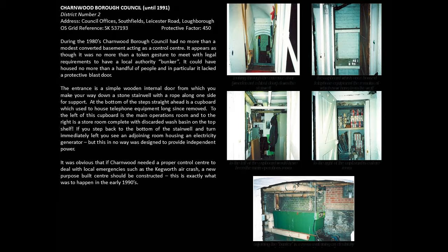The entrance is a simple wooden internal door from which you make your way down a stone stairwell with a rope along one side for support. At the bottom of the steps straight ahead is a cupboard which used to house telephone equipment, long since removed. To the left of this cupboard is the main operations room, and to the right is a storeroom complete with discarded wash basin on the top shelf. If you step back to the bottom of the stairwell and turn immediately left, you see an adjoining room housing an electricity generator, but this in no way was designed to provide independent power.